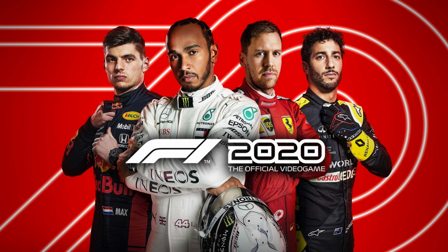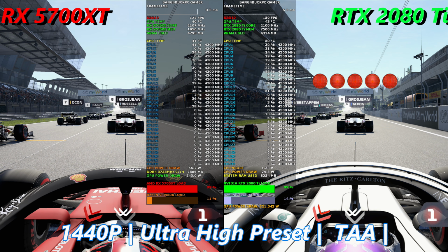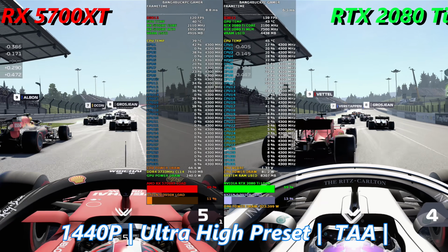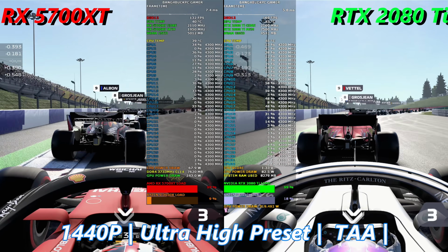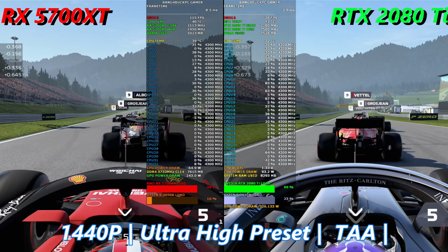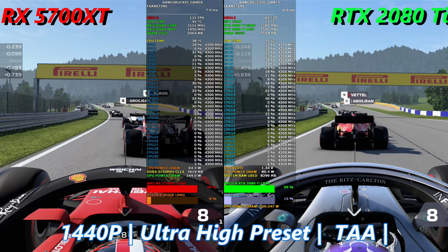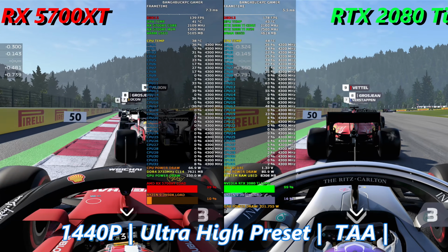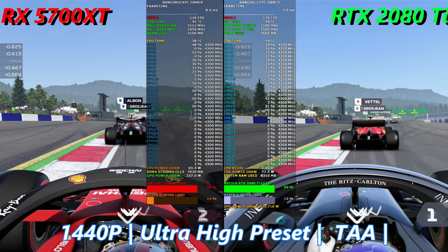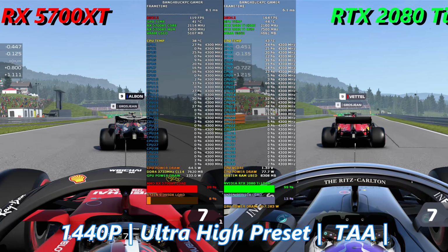Next up is F1 2020, going to be using the ultra high preset with TAA as the anti-aliasing method, of course, again playing at 2560 by 1440. We've held position on lap 1, that's not great, but it's not terrible. Stay focused.